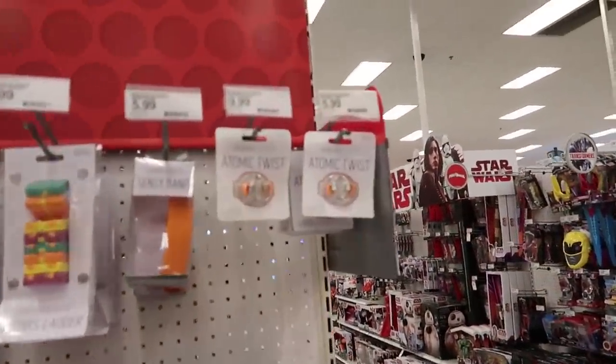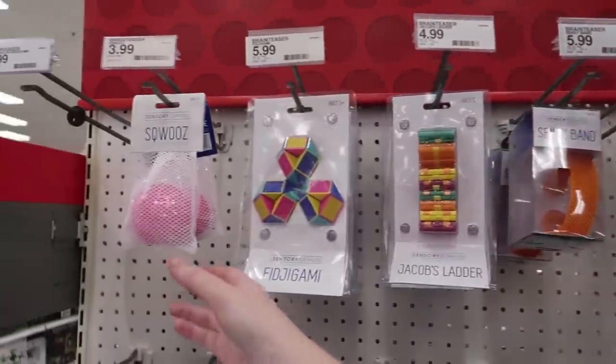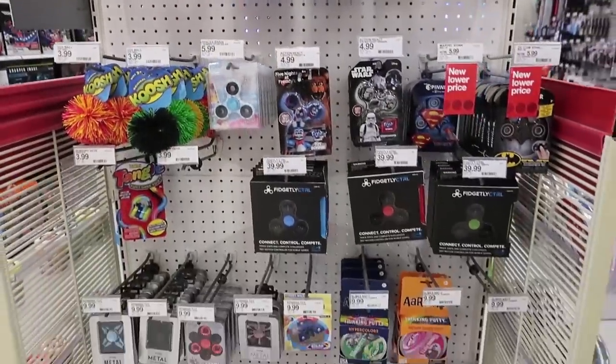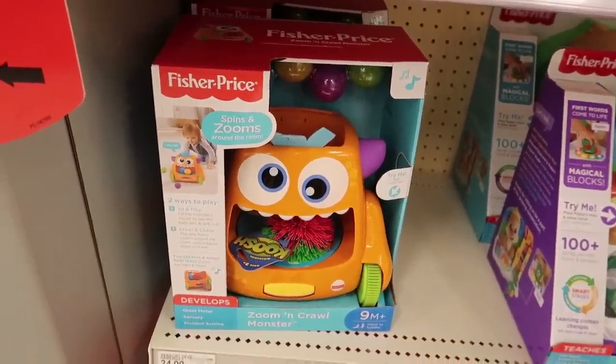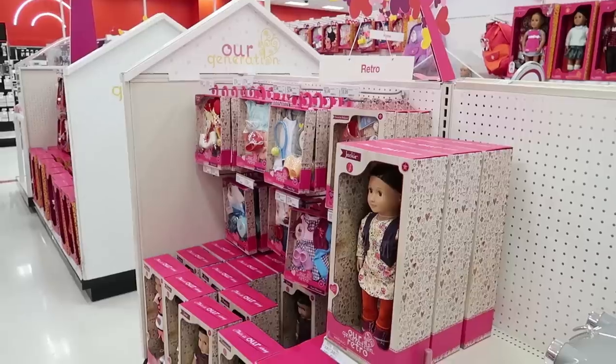What is this? Atomic Twist. Oh, these are like little brain games. No, they're other fidgets. Yeah. Fidgets are like brain games. Are they? I thought they were just fidgets. Yeah, to keep your brain occupied. I thought that this thing came with the koosh, but that somebody just put it in there. It'd be a lot cooler if it did. I know.